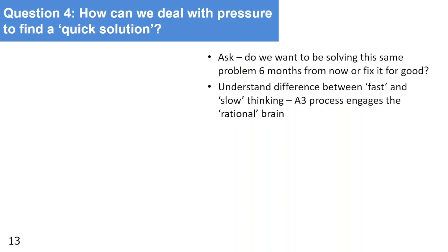Understand the difference between fast and slow thinking. The A3 process is engaging the rational mind. And when we're able to do that, it's going to lead us to more robust solutions that are going to prevent this problem from recurring again.